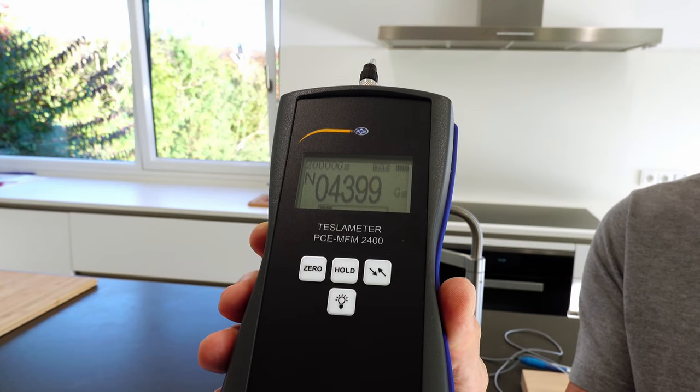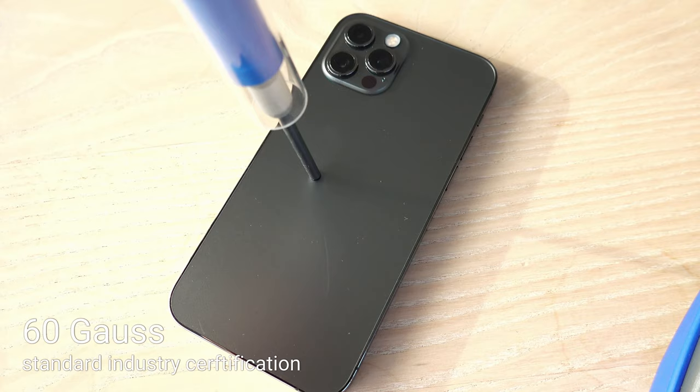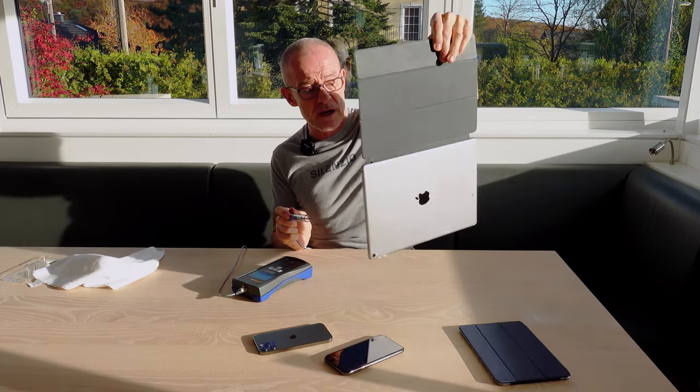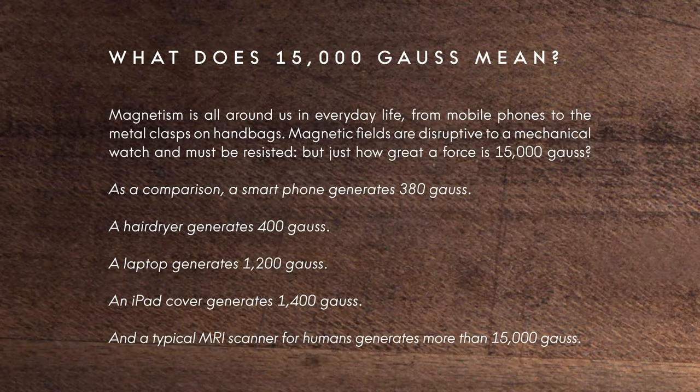A hairdryer, for instance, generates 400 Gauss. The new smart charging back of the iPhone generates up to 800 Gauss. A laptop can generate up to 1200 Gauss. An iPad cover, as I mentioned before, 1400, even more Gauss. And these magnets are dominant. They are everywhere, and they are getting more and more because more and more magnetic applications apply in our daily life. So it was a good and wise decision to really eliminate everything in a watch that could be magnetized and replace it with materials that can't be magnetized. And this is exactly what they did.